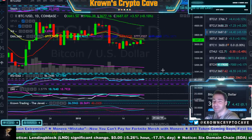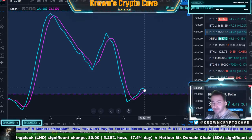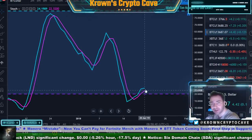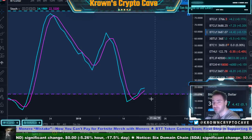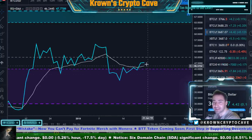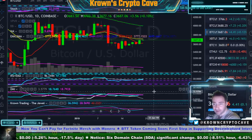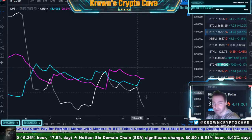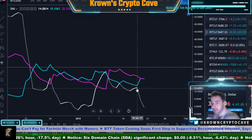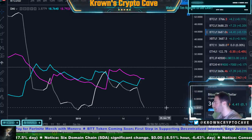Let's see what we have on the oscillators. Daily Stokes are still crawling their way up, but as you can see, they are losing momentum, and even with yesterday's move they don't look too healthy down around there. Daily RSI is just getting out of the bearish control zone, not bad. Daily ADX DMX, not giving you anything over here. In fact, the ADX is giving you a lesson in the trend, even with that rally yesterday.